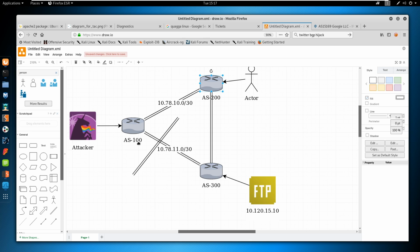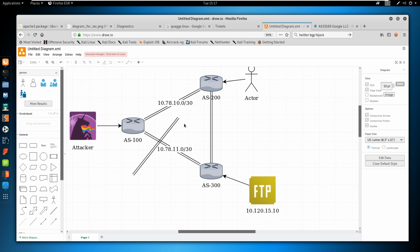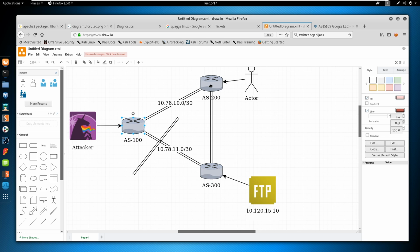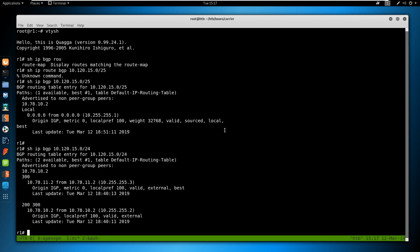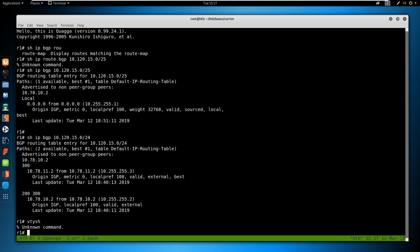So what we have to do is say, okay, don't advertise or hijack the route to AS300, but when we advertise it to AS200, tell it not to advertise it to anyone. So now we're going to have two blocks on that. And then if we do that, we should be able to get the packet how it's supposed to go. Hopefully this is all making sense. So vtysh, I'm already in it. I can just do show run.